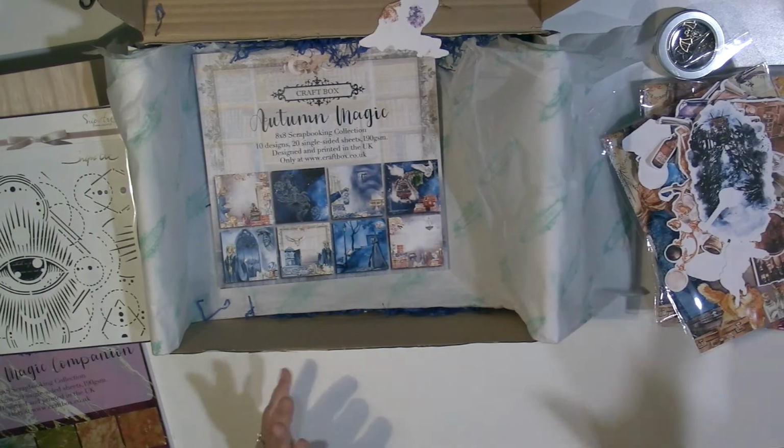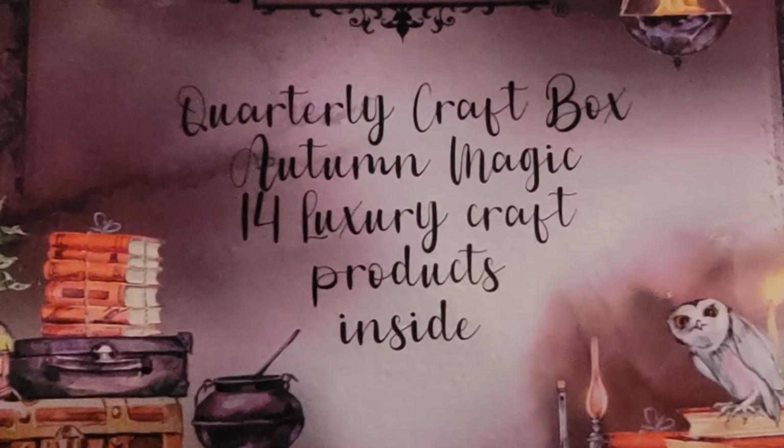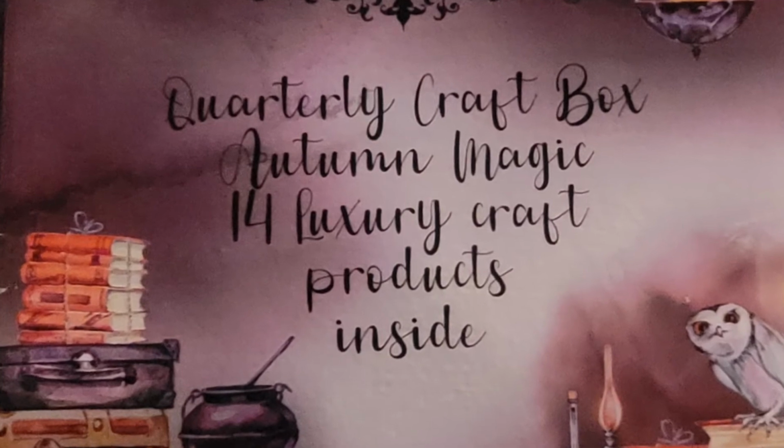So there you have it. That is the quarterly Craftbox Autumn Magic by craftbox.uk.